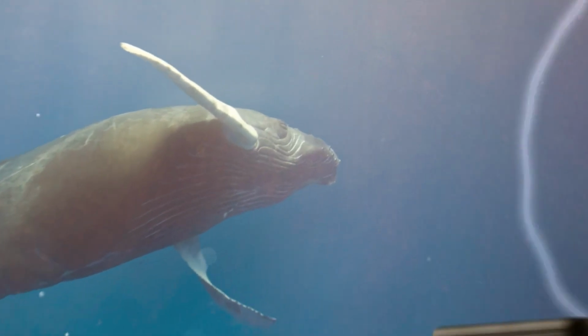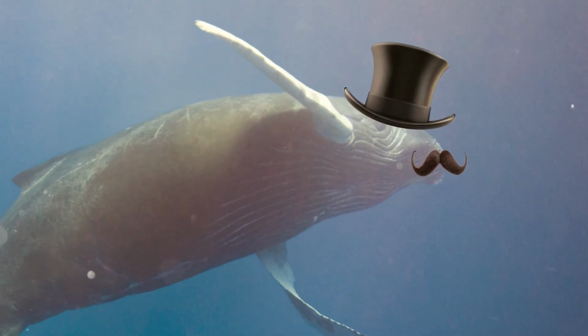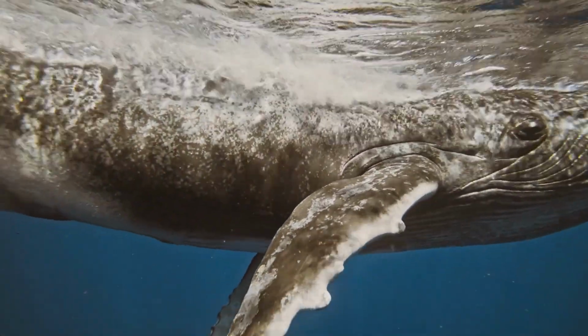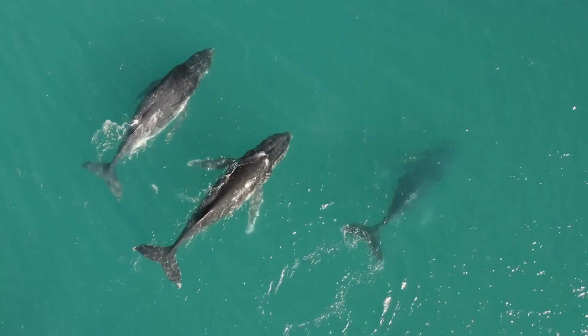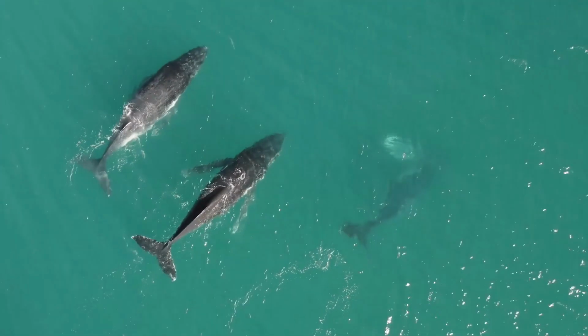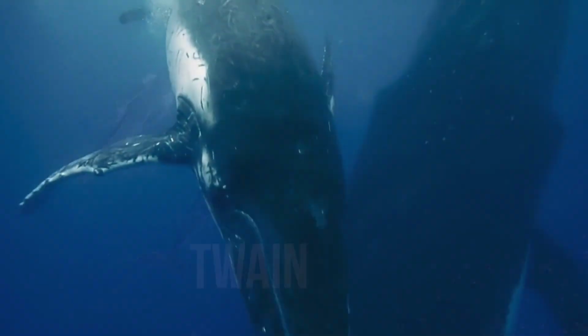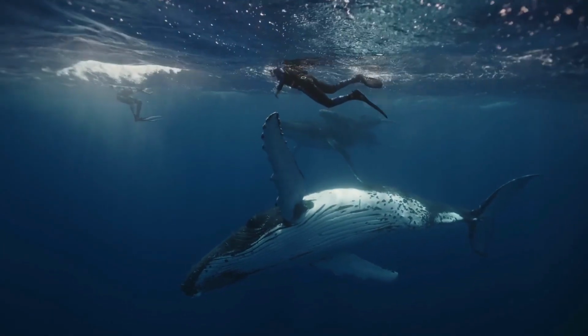It seems that Twain was a very delicate interlocutor. Maybe it was a gentleman in the whale world, who knows? Or maybe it was simply intrigued by the unusual interaction. The signals used in this communication belonged to a group of whales that included Twain. It's likely that the researchers had recorded Twain's own sounds and used them to communicate with it. In a sense, Twain was conversing with itself.